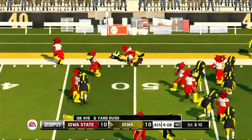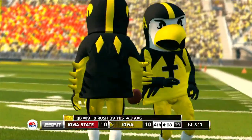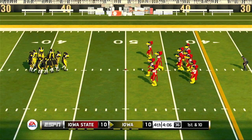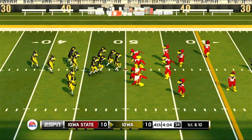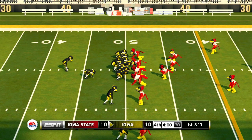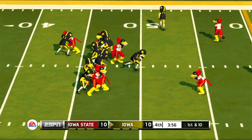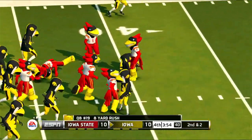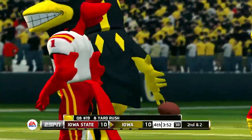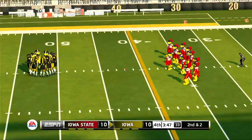He breaks it. He's knocked out of bounds right around the 50. From midfield, first down. He's scrambling, and they make the stop right around the 42-yard line. That makes it second and two.